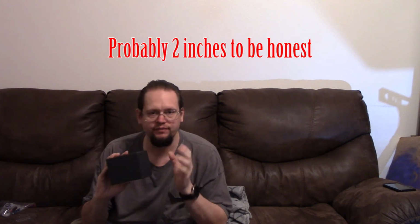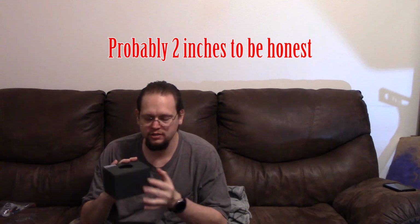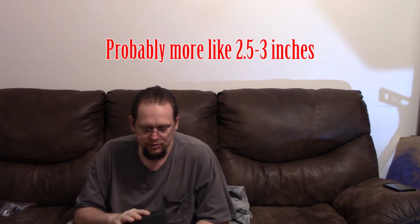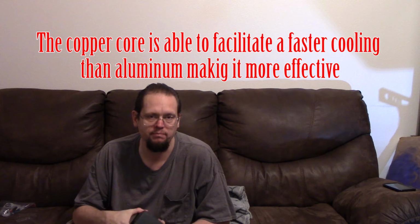This is the Wraith Stealth. The difference is it's only about 1 inch thick, and they've started taking out the copper center core, so it no longer has that additional copper cooling. So they're pretty much only slightly better than an Intel CPU cooler now. There is also the Spire, which is a little bit thicker, closer to about 1.5 to 2 inches thick. Those do considerably better, and the majority of the ones that I've seen and had have the copper core to them, which makes them even better.